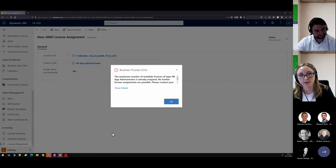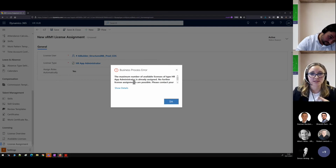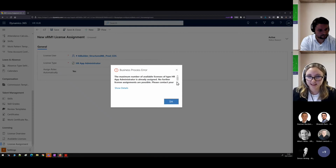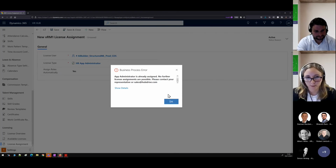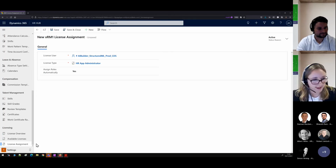So you see, because we are exceeding the allowed maximum number of available licenses, we see this error message. The maximum number of available licenses of type HR app administrator is already assigned. No further license assignments are possible. Please contact your representative or sales@hubdrive.com. So yeah, that's the error message.